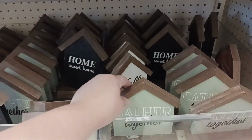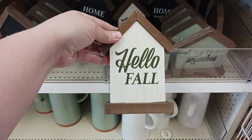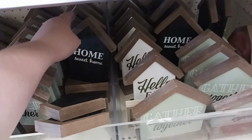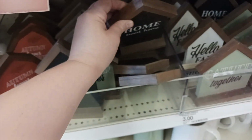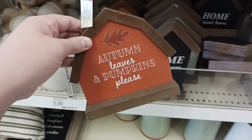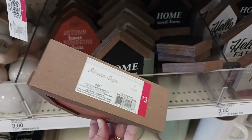These signs would go really well on a console table, a shelf, an end table, pretty much anywhere in your home. I also loved how they gave you a different selection of colors to kind of go with everyone's home, because everyone has different decor styles and different colors that they like to do. And I thought that they did a really good job this year on having a little something for everybody.